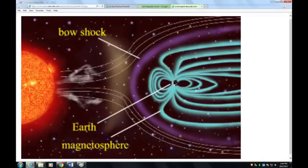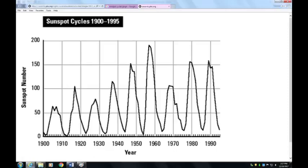Now, the Van Allen belts are much closer to the Earth, and they don't shield us, but we aren't bothered by them as long as we don't travel through them. So we're protected in this cocoon of ours. And as I said, the storms follow a cycle. It's also known as the sunspot cycle, or the solar cycle.